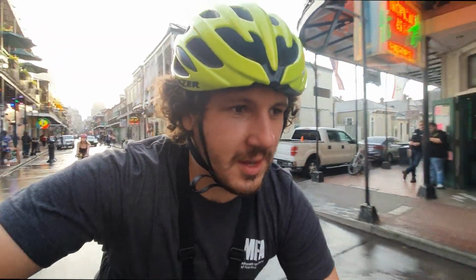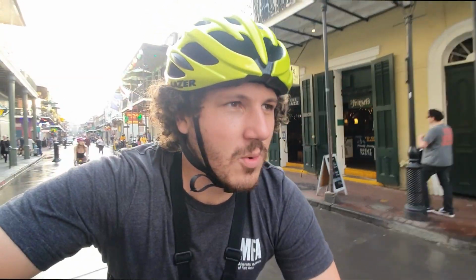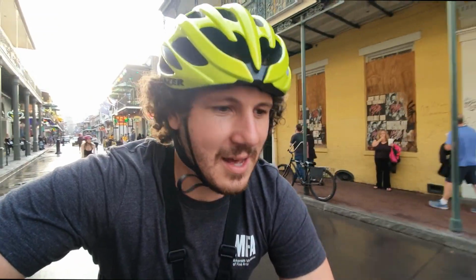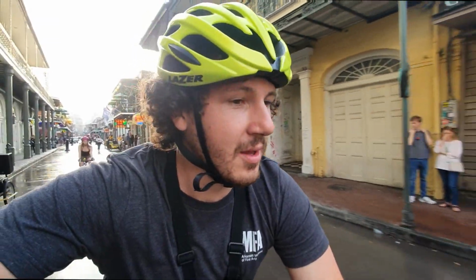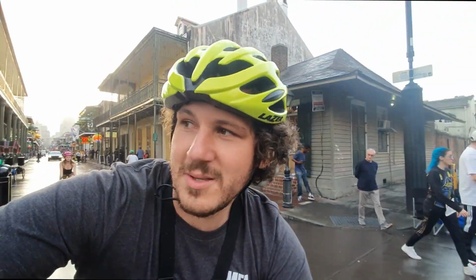Taylor's keeping up good. Actually, she was plowing traffic before. It was a lot busier further back that way. It's actually calmed down a little bit now. But, so this is a Friday afternoon, so I can't imagine what it's like at night or on Mardi Gras or something. It must be insane. Just gonna cut that straight. Yeah, wow, I'm glad we did it on the bikes. It was nice to just get through, you know.